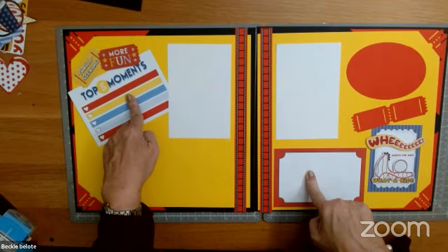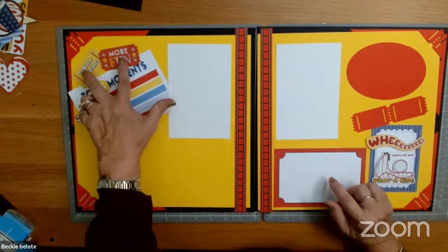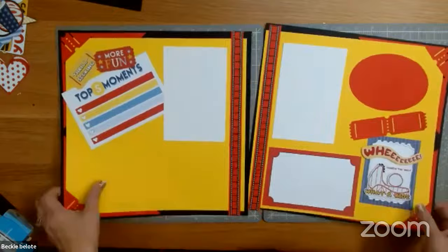I added some stickers there. I added some ticket stubs here. And these were actually embellishments from the embellishment pack. All right. Super pretty, right? I hope you like that.